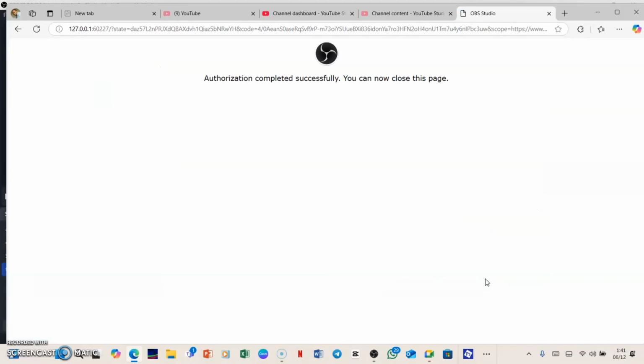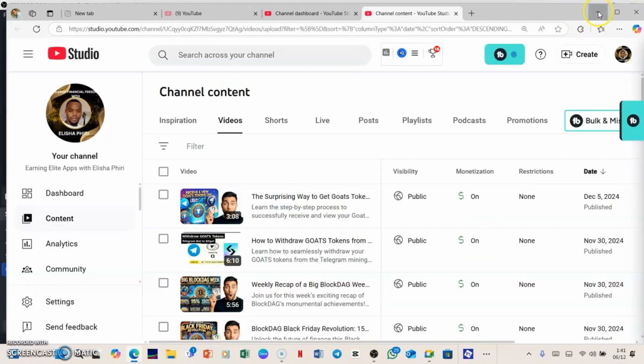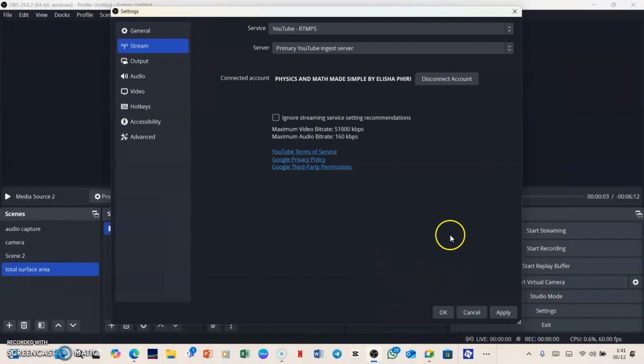Okay, so here they have indicated that authorization has been completed. So we can now close this window and head back to OBS. When I head back to OBS, you've seen now that it's showing here, right? So I need to click apply.